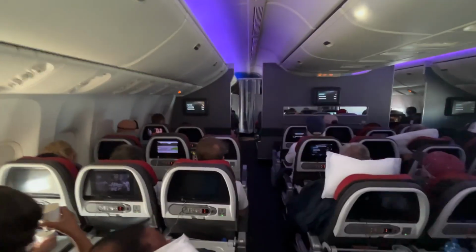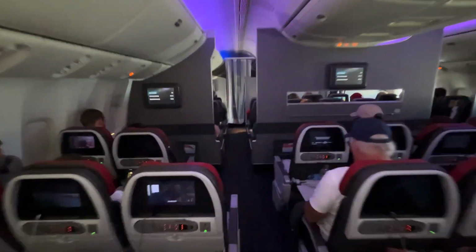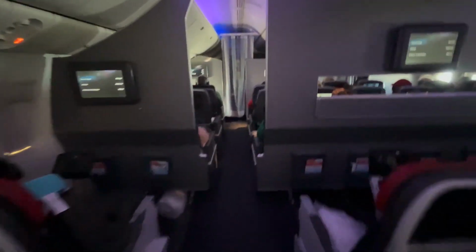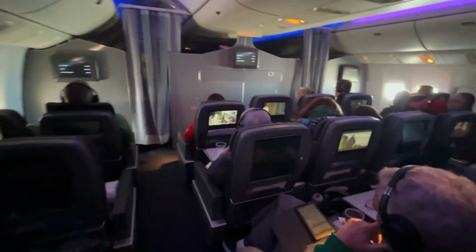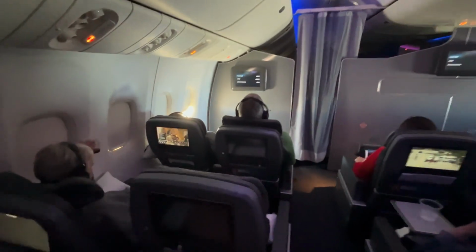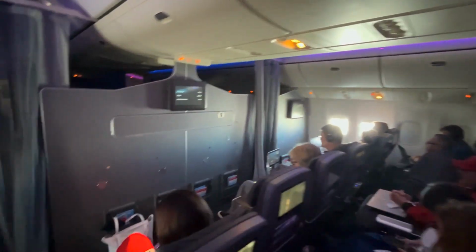And then as we complete our journey through economy, we enter the premium economy cabin, which is exceptionally small and only has 3 rows of seats, but it's 242 configuration, so much more generous, more space, more recline, more legroom, a much better space in all respects.